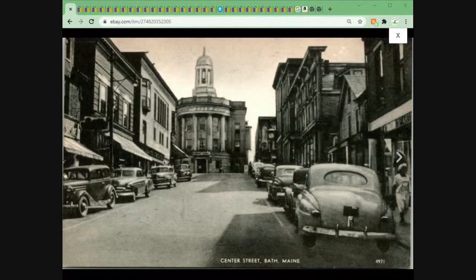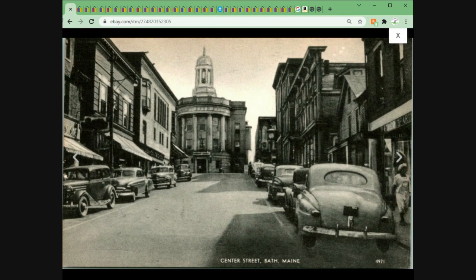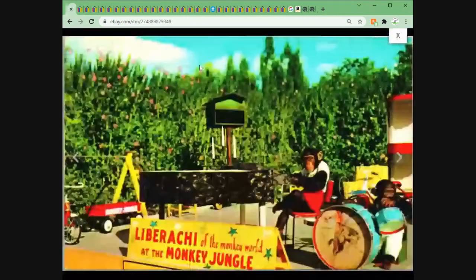Center Street, Bath, Maine, bunch of cars, pretty cool. $5.95 plus shipping. Just a nice street view. It's not a real photo. The black and white is printed, but it's really got a nice sort of almost photorealistic quality to it. It says photo looks. It's not photo though. It's printed. If we zoomed in, we're gonna see them dots. Still a very cool postcard. $5.95 plus ship.